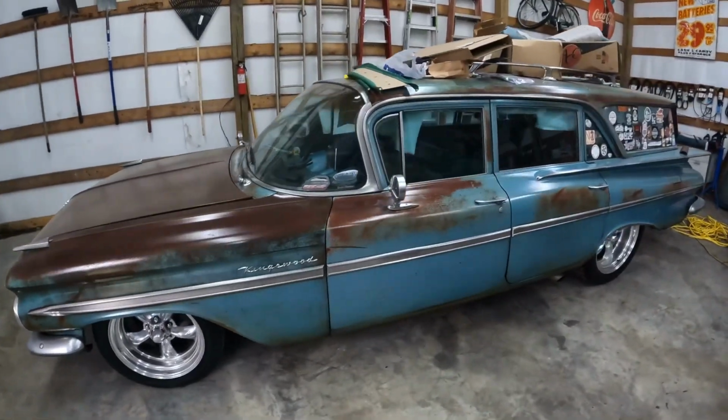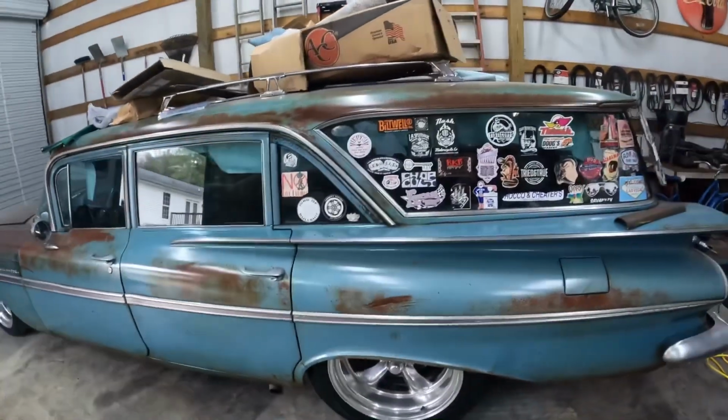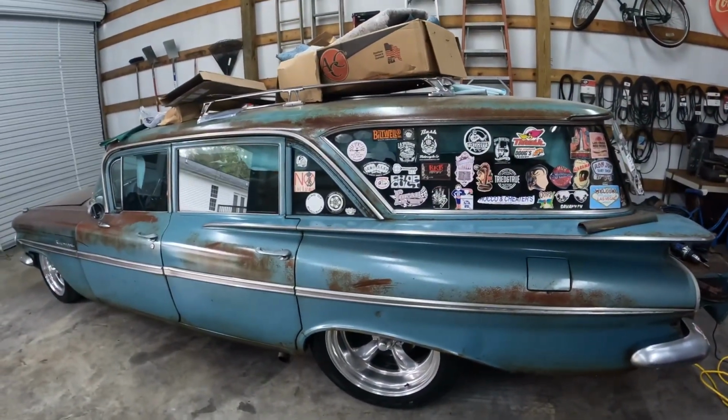I may not take it. It may just stay here. Again, I don't really care nothing about selling this one. I love this car, so it's not going to hurt my feelings if I don't get to take it.